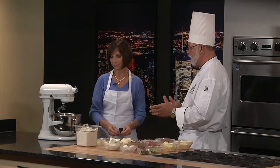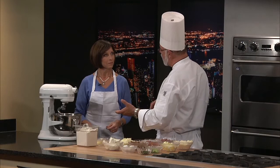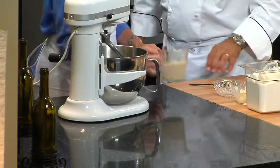A little tip, a lot of times people start off and they put all their dry ingredients in first, and then when you add the water, it kind of cakes on the bottom. We're going to add our liquid first. Oh, that's really a good tip. So you can put the liquid in. Okay, here we go. Whoops, not off to a good start, am I?